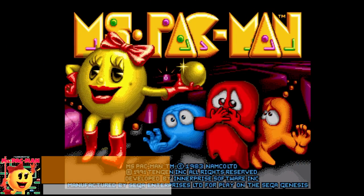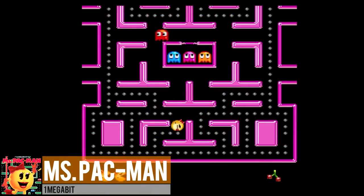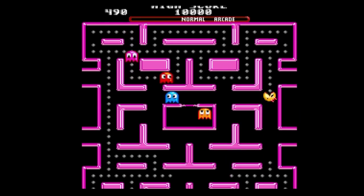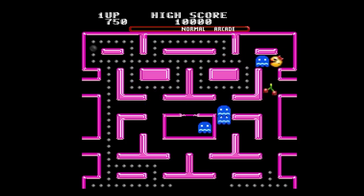In 1991, Tengen released Ms. Pac-Man for the Genesis. This coming on a 1 megabit cartridge should come as no surprise. It's a simple game with not a lot of music, and the single screen visuals only really change up color palettes. But this manages to do quite a bit with a very limited amount of space.